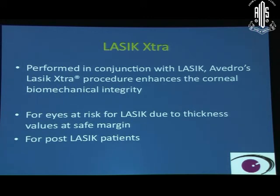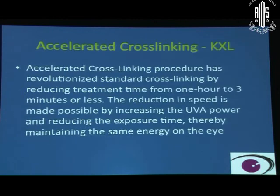LASIK Xtra is used when there is a feeling that this particular patient can develop keratoconus, ectasia, after the LASIK procedure, and it is a high risk case. Then after lifting up the flap, we can put a riboflavin solution, wait for about 2 minutes, and then do the UV radiation for about a minute, and that is sufficient to stop this complication of ectasia after LASIK.